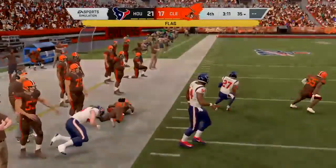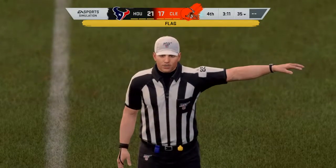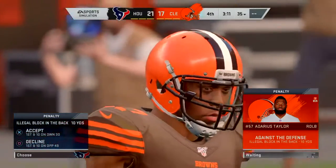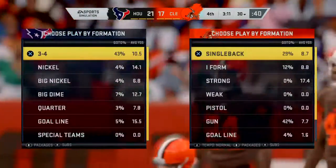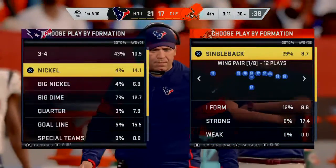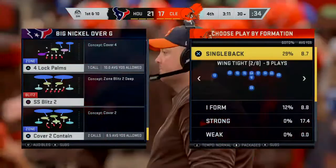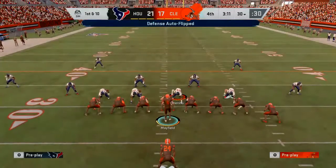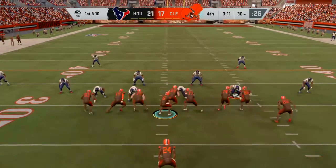And it winds up a terrific return, but markers are down. And this is going to come all the way back. So that will push him back. And now we know why I have a little extra space to run, don't we? An illegal block in the back, that penalty will move them back. Mayfield going to lead the Browns up now, 1st and 10, right at the 30.